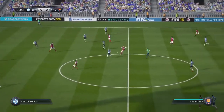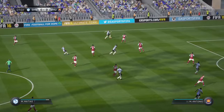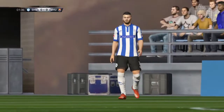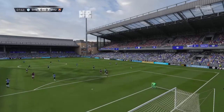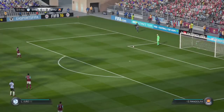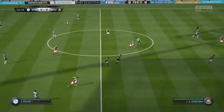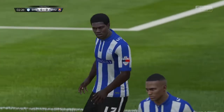Andy Carroll. Coming forward with some danger. No cross, good block. Goalkeeper has to go and get the ball for the goal kick. Flags up. He's frustrated because he is caught offside. Maybe he made his run a bit too soon.